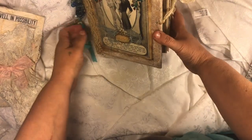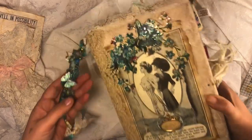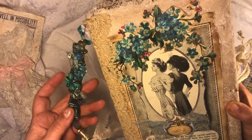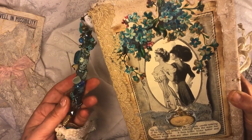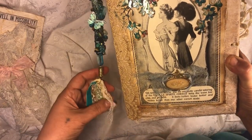Okay, let me see what I got going on here. This one is big and chunky and gorgeous. Look at this. So gorgeous. Kiki Vanessa Johanning made this one. I don't even know why I'm putting it on here because it matches, but I'm sad. Kiki.